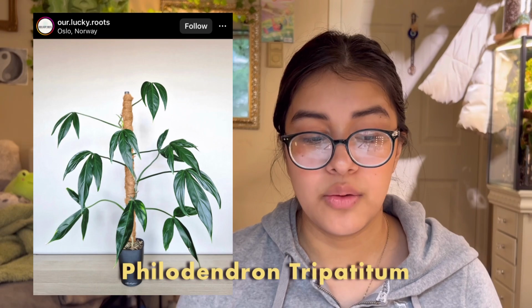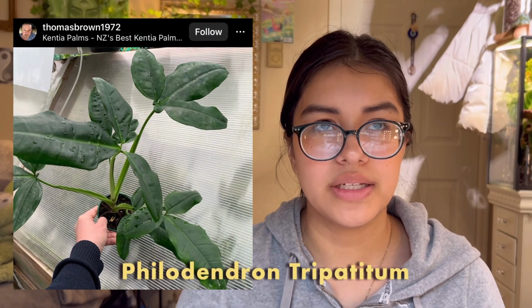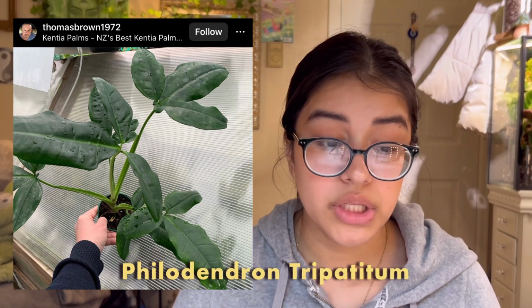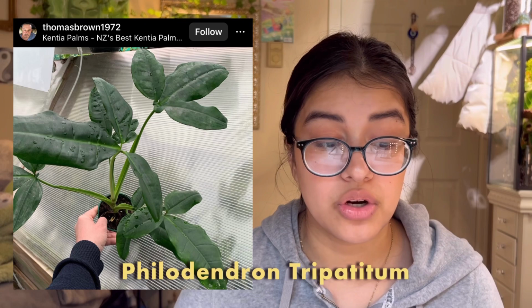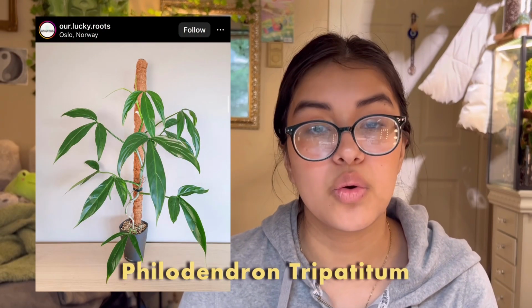The only thing with this plant is I don't know if I would find enough interest in growing it. It's a leaf shape that's really, really cool. I love it. It looks like it has very, very long petioles. It looks like the internodes are kind of long, although this is a little bit more difficult to tell because of the fact that it's on a coco coir pole.